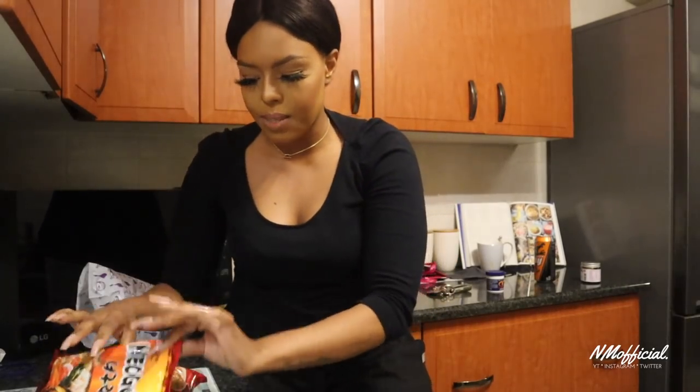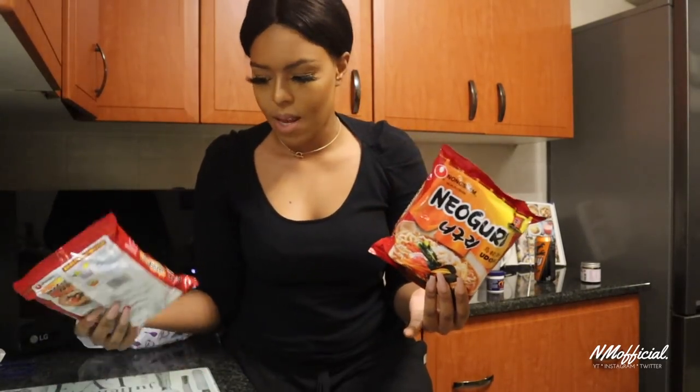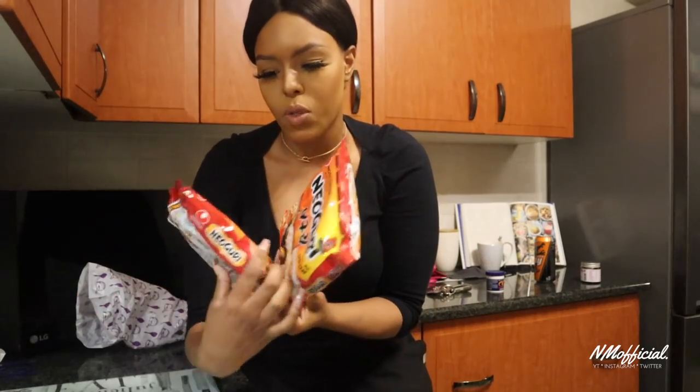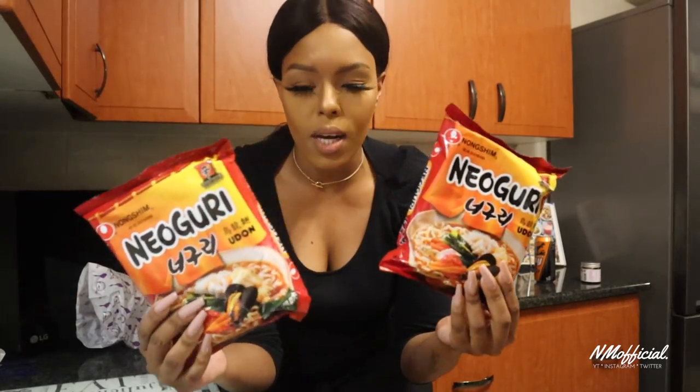Okay, hi guys. I know there's a lot of you guys who are noodle fans. And before I begin, I want to talk to you guys about these. A lot of my friends have been asking me where you get the fire noodles. I just want to show them to you. This is essentially what they look like, and I got these from the Spar in Meyersdal. If any of you live in the south, Alberton side, Meyersdal side, you can get fire noodles at the Spar in Meyersdal.